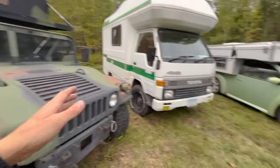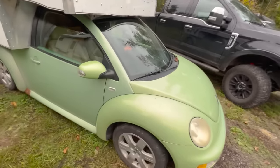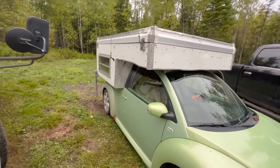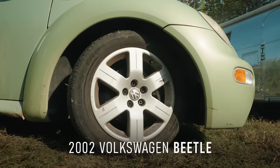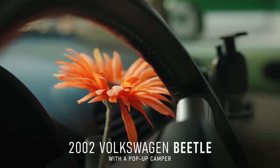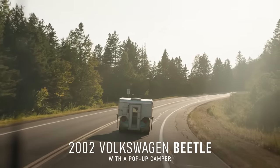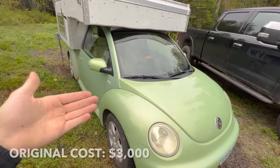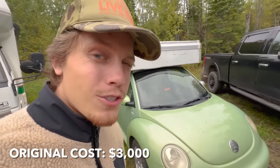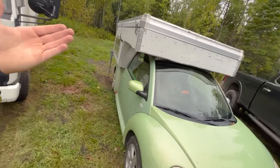Now moving on to the next vehicle, this one's probably the best investment that I've ever made, and that would be my 2002 Volkswagen Beetle with a custom camper shell on it. I purchased this thing 2 years ago from a local person in Minnesota, and it was only $3,000. Now granted, it had 250,000 miles on it, but still, $3,000? Come on.